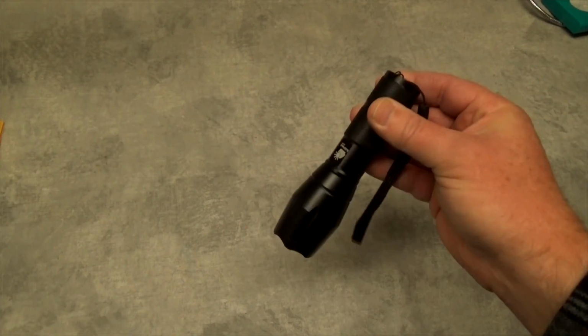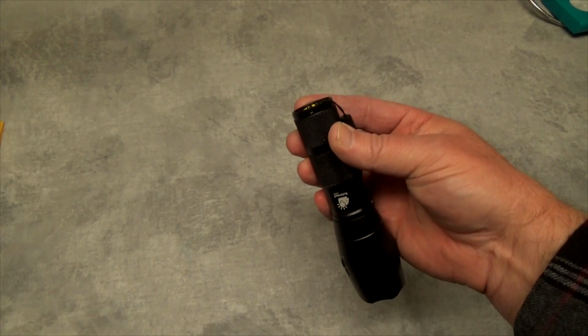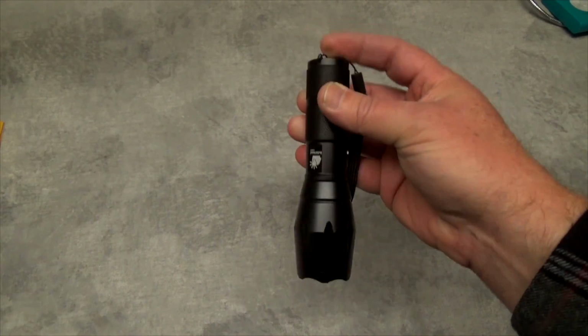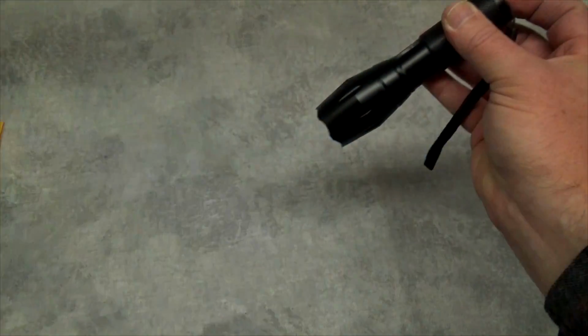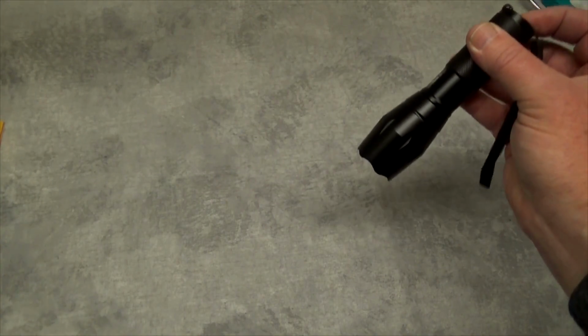Anyway, that's a dumb thing that needs to be fixed. I don't think that's a microprocessor running this at all. I think it's just a fancy switch of some sort. Not very much electronics in this at all. Okay, there's my SOS. That's what I want. I shut it off, come back later, turn it on, and I get my high beam.